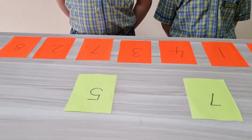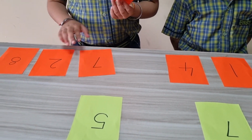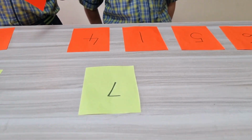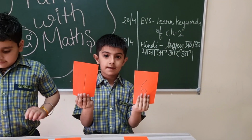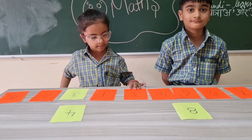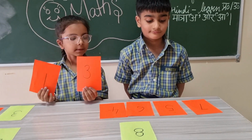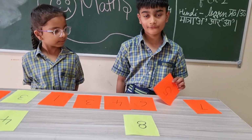Arushi, make number 5 with given numbers. 3 plus 2, 5. Okay, Anshuman, make number 7. 6 plus 1, 7. Anika, how will you make number 4 with given numbers? Very good. 3 plus 1, 4. Okay, Yashas, make number 8. How will you make it?